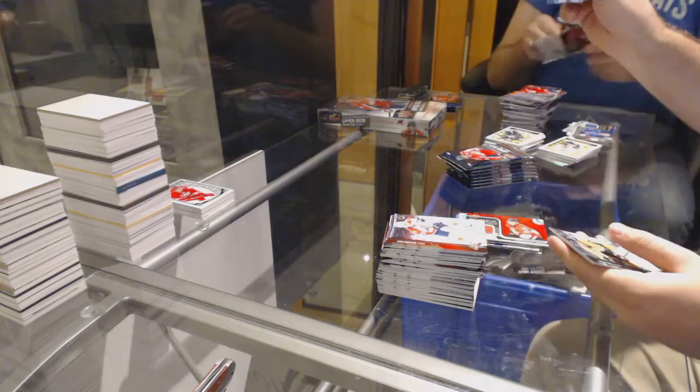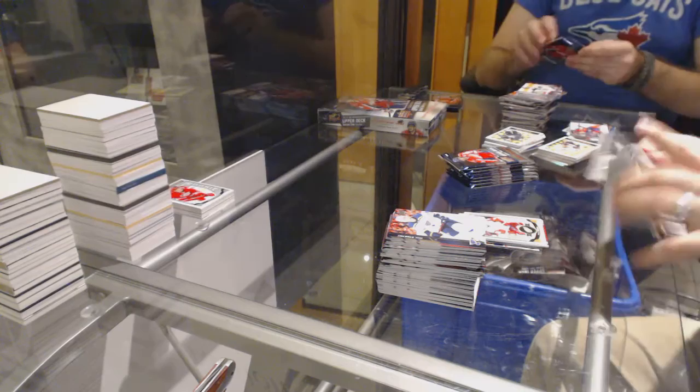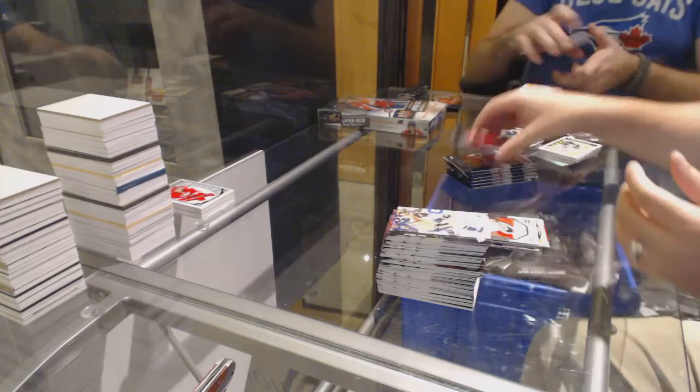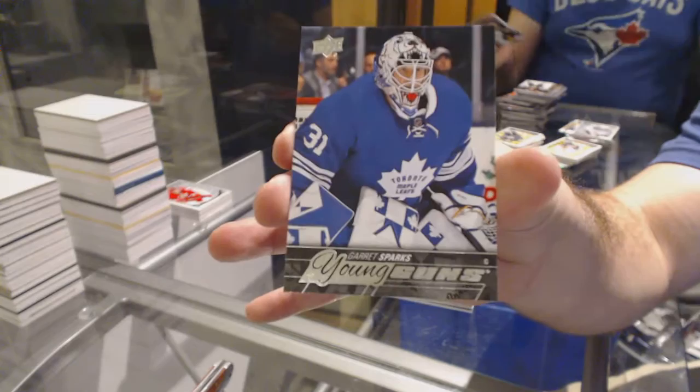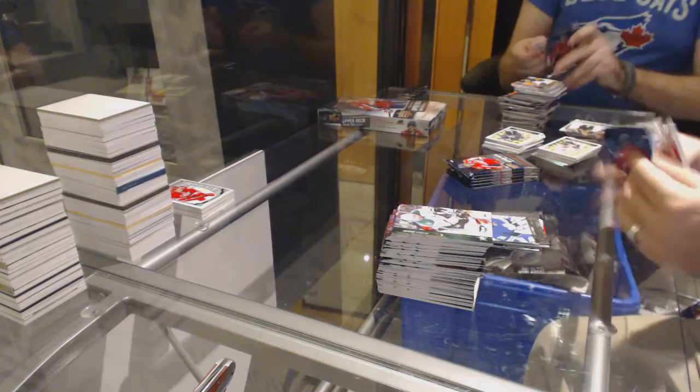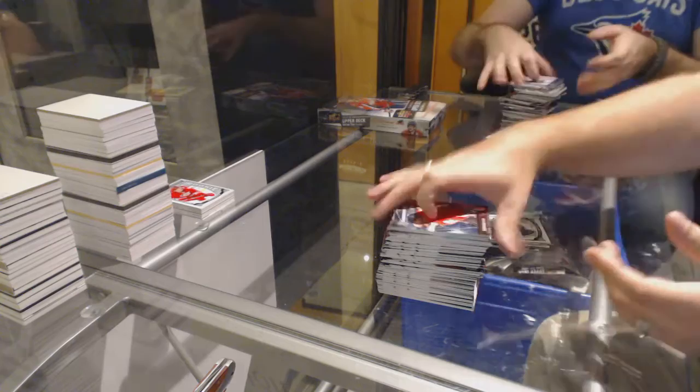Mike Green for the Red Wings, OPG update. Mike Condon portraits for the Montreal Canadiens. Young Guns for the Toronto Maple Leafs, Garrett Sparks. Anton Slepyshev for the Oilers, marquee rookie.